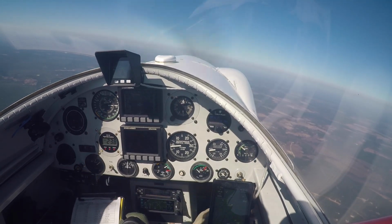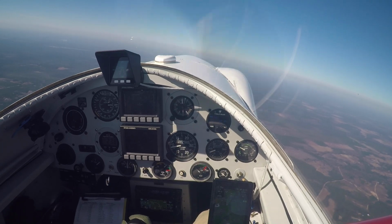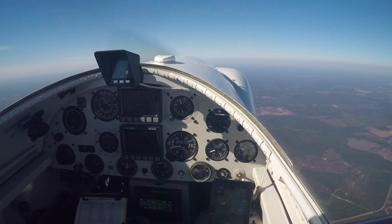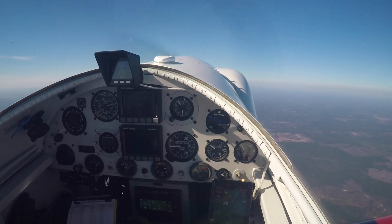Approach. Right, information Alpha current, destination expected approach runway 32. All right, coming up to heading 270. Full nose up trim. Altitude, altitude, altitude.